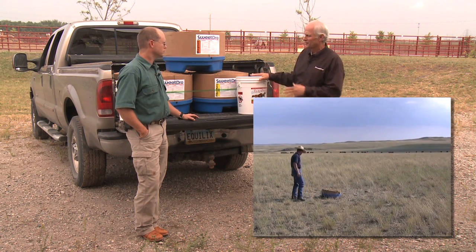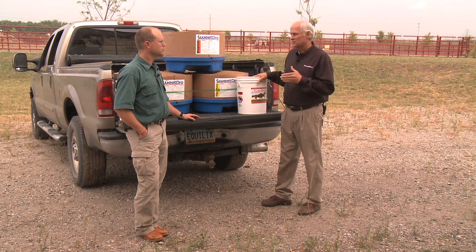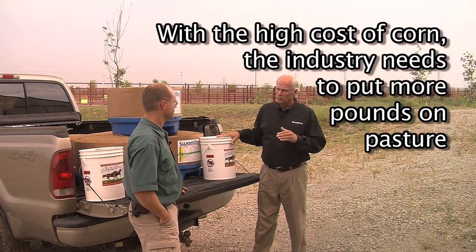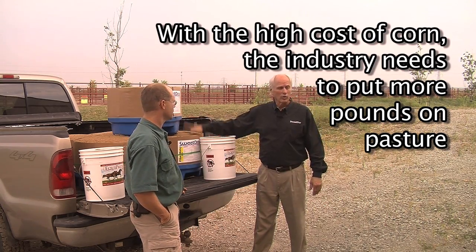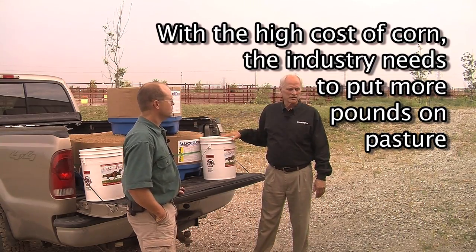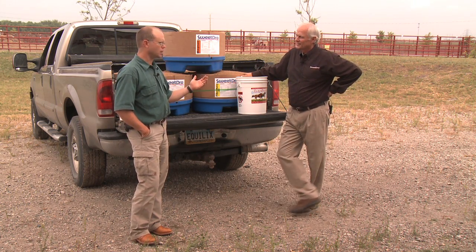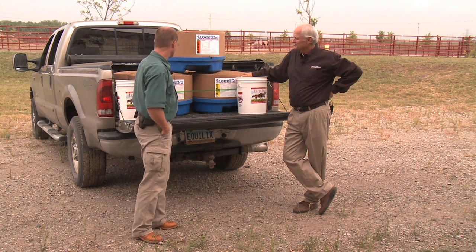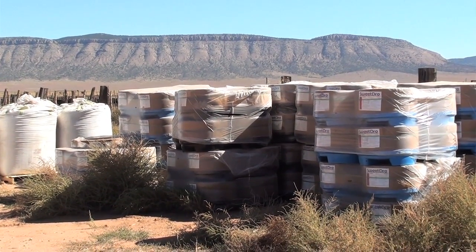Scheaffer will spend a little more time on this, but the industry is so pressed right now with the high cost of corn that we need to put more pounds on the pasture. And if we've got something that will work on the pasture during the heat, we just have so many more options. So Bob, today it's what, 82, 83 degrees this morning. Kind of a hot day in this part of the country this time of year. But still look at this block, right? It's still holding up under these conditions.